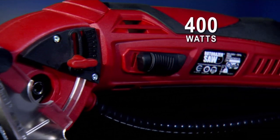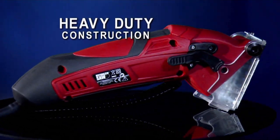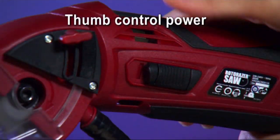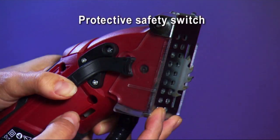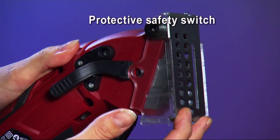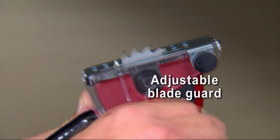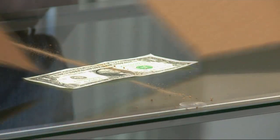Inside is a 400-watt motor and a construction-grade chassis that's durable, incredibly light, and fits easily in the palm of any sized hand. There's a thumb control power switch on one side with a safety switch on the other that keeps the blade guard locked until you're ready to cut. And the blade guard adjusts so you can cut to the depth you want without damaging the surface below.